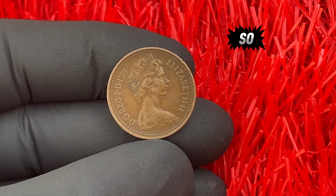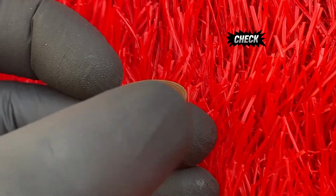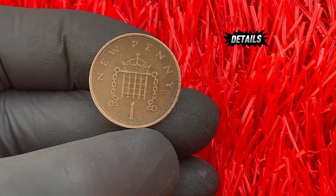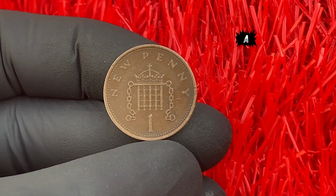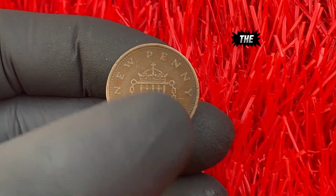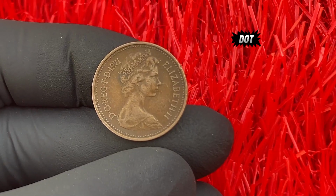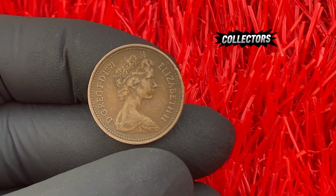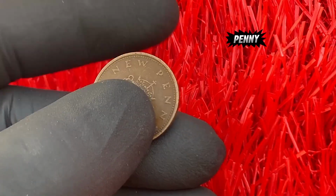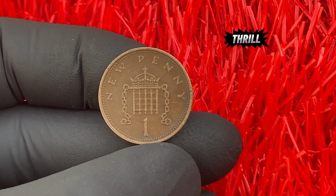So next time you handle a penny, take a closer look, flip it over, check the date. Study the details. You might be holding a piece of hidden treasure. You might be touching a fragment of history that connects you to the millions who came before you and the millions who will come after. From the minting presses of 1971 to the collectors of today, the Lincoln penny remains a symbol of American history, resilience, and the quiet thrill of discovery.